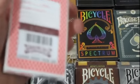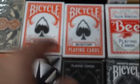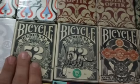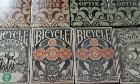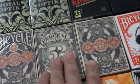I got a Treasure Chest Casino deck here. Pretty cool deck. We got these Burton decks, one open, one sealed. Federal 52s. Federal 52, open, sealed, and signed. The gold certificate, silver certificate still coming. One open, one sealed. And then we got the unbranded ones, both are sealed. Federal 52 and gold certificate.